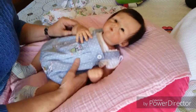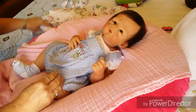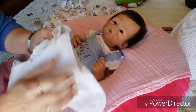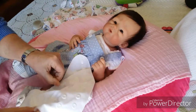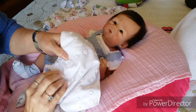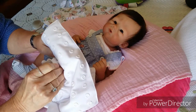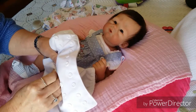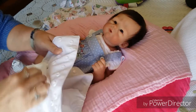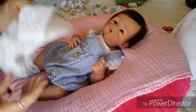So we're going to take this little darling and get her changed. And I'm going to change her diaper. And we're going to put on this little cloth diaper, but she's little, so we're going to take it and make it a little smaller, so you can go up to this snap or this snap to make it smaller. We're going to go all the way up here. And then we've made that diaper much smaller, so it will fit her a little better.